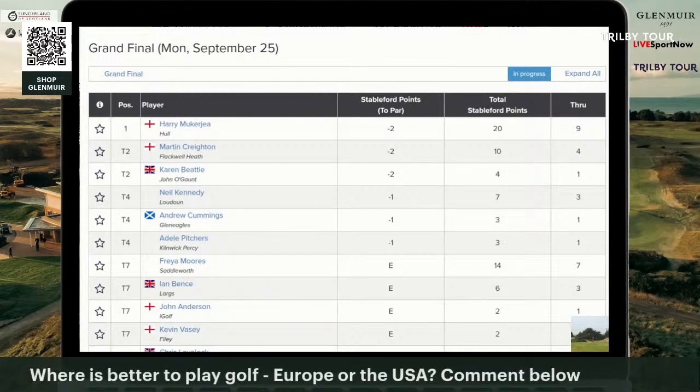Take everything into consideration as well. You've got the Masters in America, of course, all the courses where they play the US Open, the US PGA. Then again, we've got Scotland, we've got Ireland, some crackers in England, of course the Ryder Cup taking place in Rome. So here's a little look at the leaderboard. Stick with it. We'll keep the leaderboard on screen just whilst we wait for the next group to come through.